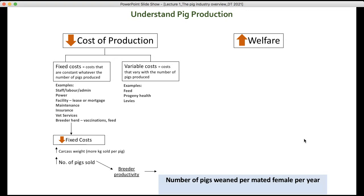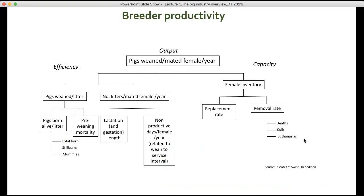How do we do that? We either find efficiencies in our breeding, so we wean more pigs per mated female per year, and we find efficiencies in our progeny management. So we reduce post-weaning mortality, we reduce the number of days it takes for a pig to get to market weight, we improve our feed conversion ratios, and we improve our sort loss. So let's talk about that a bit more.